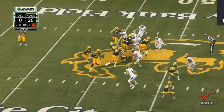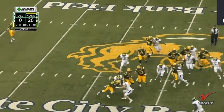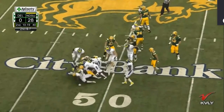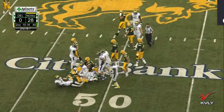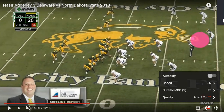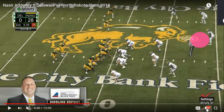He's going to start out by trying to shed this block with a spin and get outside of him, right? But it doesn't work. So bam, he just drives right through him and almost defensively pancakes him. Oh, so this running back's extremely talented. I think his name's Bruce Anderson. He was in the Senior Bowl.